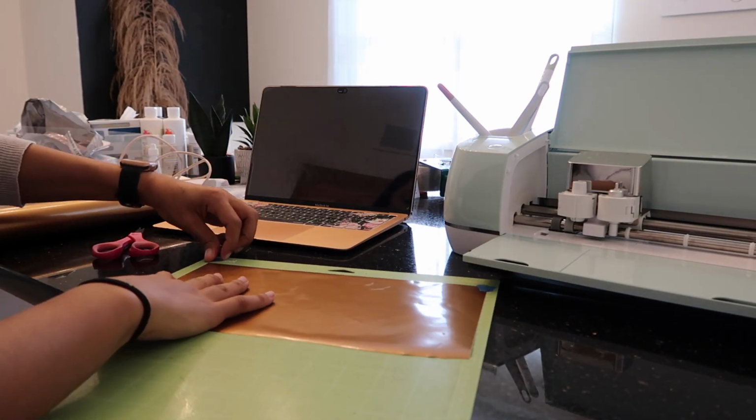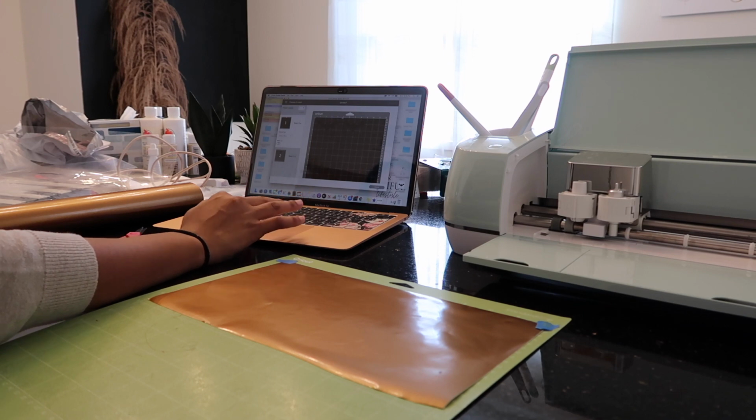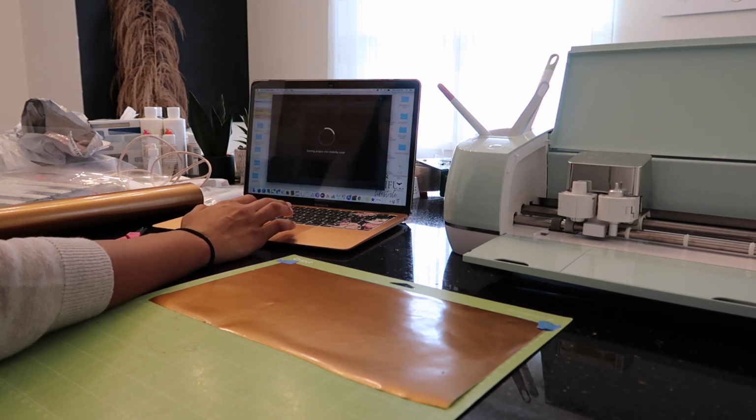But if you do any type of vinyl, you're going to want just the white side down and the colored vinyl facing up. So I just go ahead and add a little painter's tape to the corners to make sure it stays down. My mat is a little bit older, so it's not quite as sticky as it used to be, but this is a trick that I found to make sure it stays in place.